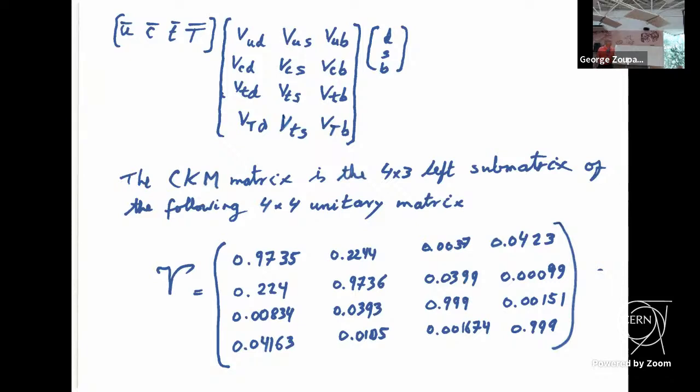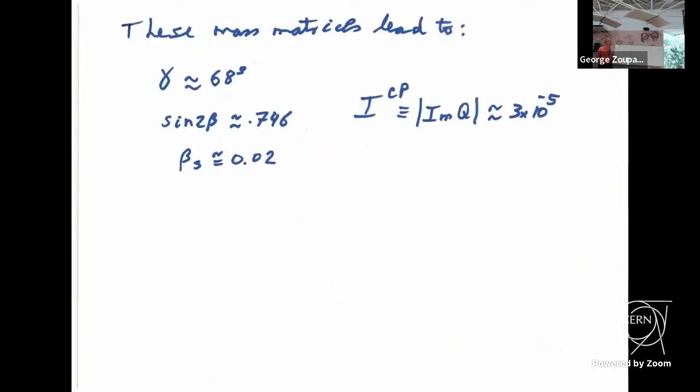We adapt ourselves to the smallness because the physical part is this. This signifies violations of unitarity that lead to flavor change in neutral currents. This times this should not be large; it should be very small because of the zero bar mixing. Okay, and with these things you can reproduce the correct value for gamma, tan beta, and so on. That's not a big achievement because we have quite a few parameters, okay?